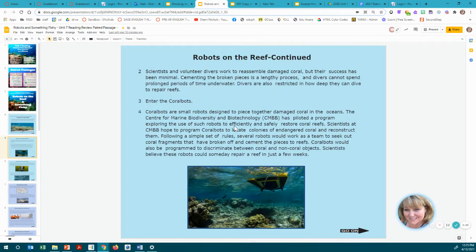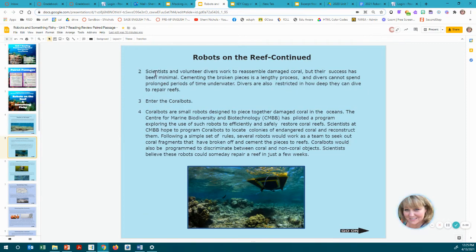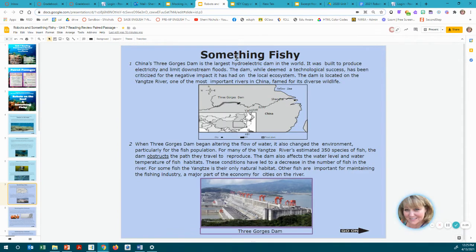And then you go on, and the thing about informational text, there are usually images to go along with what you are reading. Make sure you read each of the paragraphs carefully to get the details. Usually with informational text, there's a lot of different information. The vocabulary is a little higher, so pay attention to things like that. And then when you finish reading Robots on the Reef, and you've reached the end, then you will go ahead and read the second paired passage, which is Something Fishy.